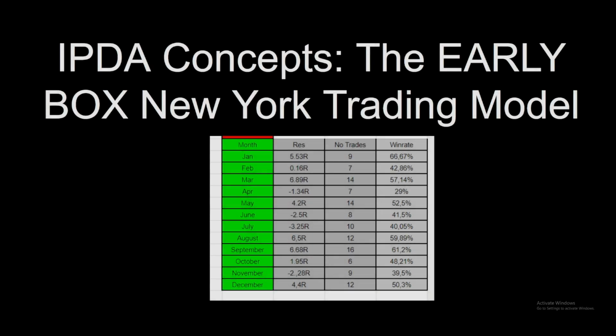IPDA Concepts, the early box New York trading model. What you see in front of you are the results of the trading model that you're going to learn today. I've tested this throughout an entire year. As you can see on the screen, I will be showing you the details in a second. These are the results in terms of R.